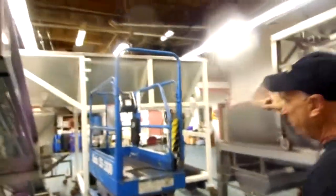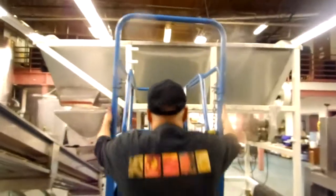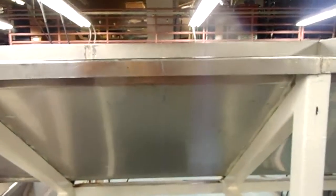For reds, they'll start the process a little bit differently, and we'll take them up into the hopper up here, and you can see how we deliver the grapes up into the hopper with a forklift. You want to come up? There's plenty of room. Use the scissor lift.